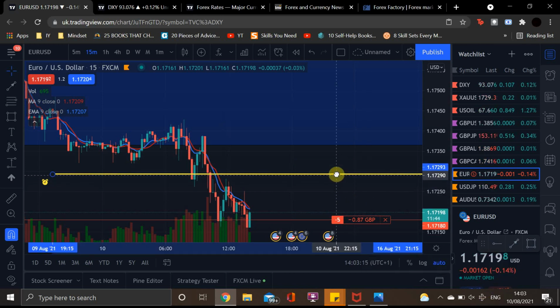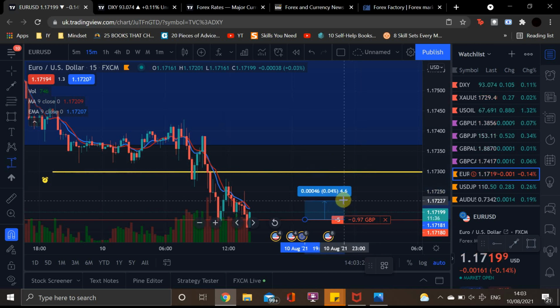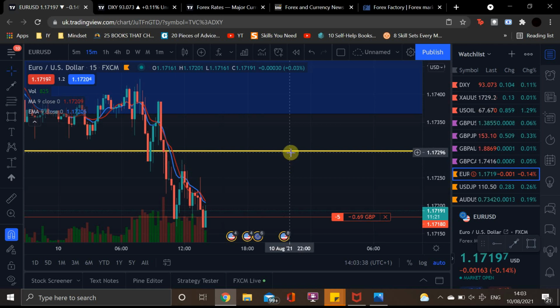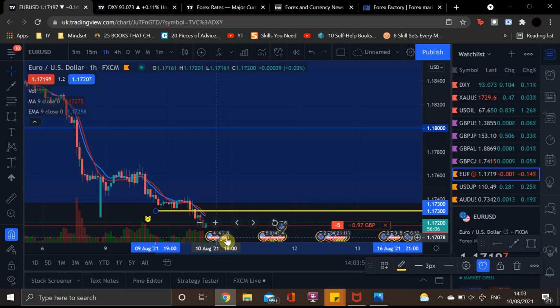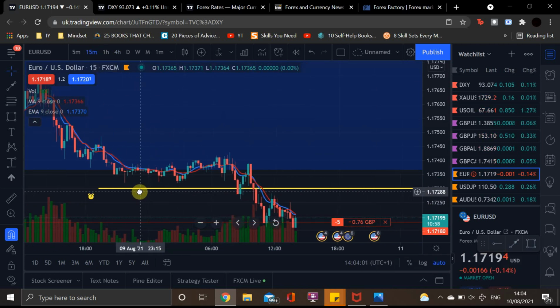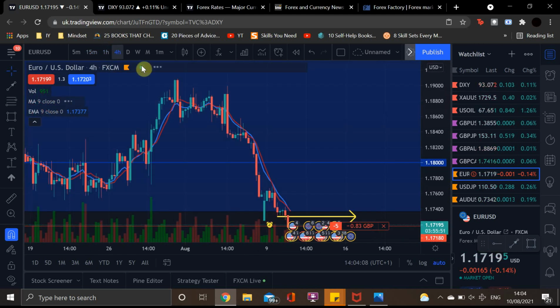I want to leave a little bit of room, so I'll do this. It's 11 pips, which is fair. So it's just above the lower high and above the higher low. It's very, very fair. Take profit will be, trying to find my take profit.